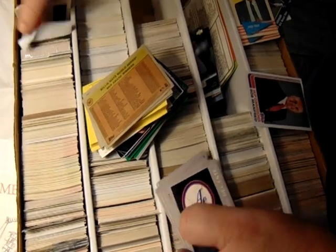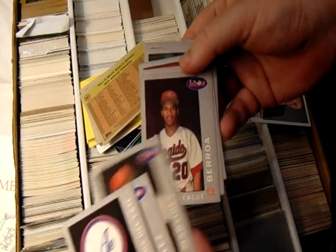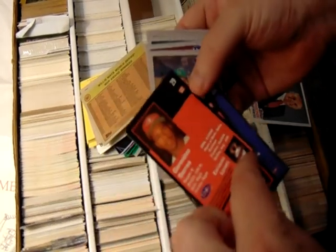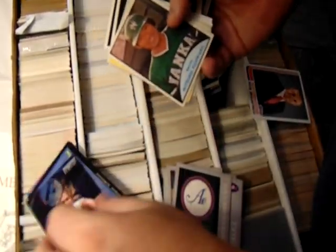So these are Winter League baseball cards. Geronimo Baroa. It's a pretty good one. So, there's some more Japanese. There's some tennis. That's an original of 58 Topps. Wow. So, some more overseas winter ball cards.